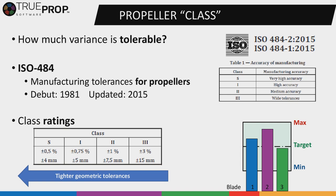Now we'll discuss what this tolerance and measurement is related to, but what you'll generally see in propeller inspection reports, modern ones anyway, is that we can represent that measured value against this tolerance. So we have our target measurement of what it should be, and then we have the variation about this target. So how much variation is tolerable? We have this tolerance we can set, and so if we are inside this window, we're considering that to meet that class rating, that criteria.